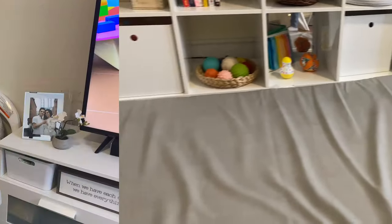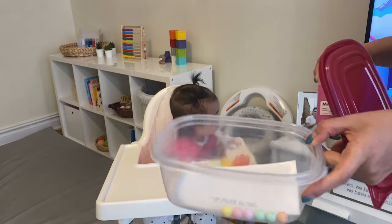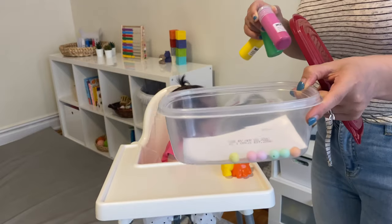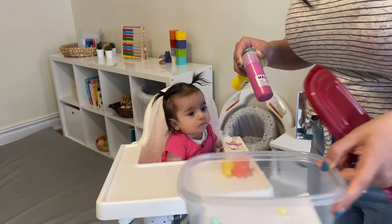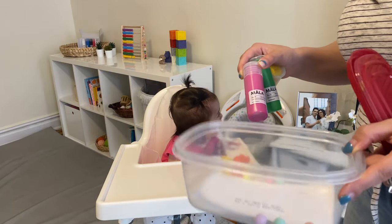And that's it. Okay. Tati, you ready, girl? So we're gonna use this Tupperware. This is from the turkey packs that you buy at the store. So once your turkey's out, you just kind of wash it, rinse it. It's ready to use so that once the paint is on it, you can throw it away.